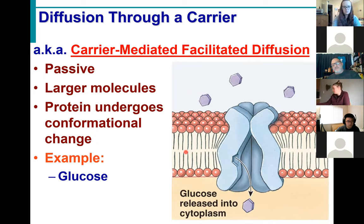And during none of this is the cell using any ATP. So this is still passive transport. All right.